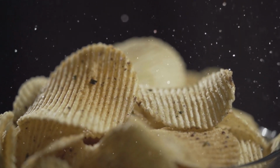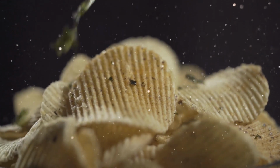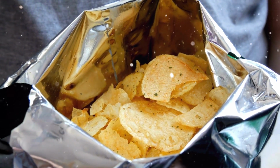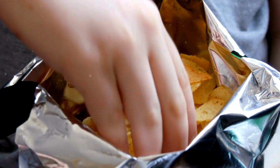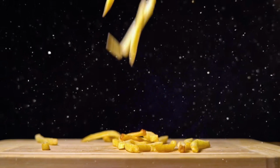First of all, they're made from potatoes, which already have a high glycemic index. But when the potatoes are fried in hot oil, then processed and loaded with additives, things get even worse. These chips are full of saturated fat, trans fat, lots of salt, and almost no fiber. The result?